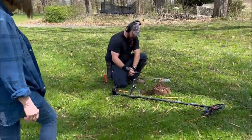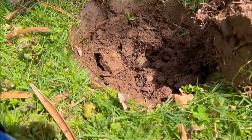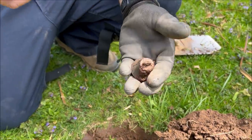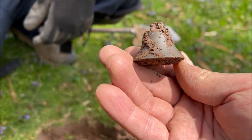All right, Dustin's got something. He's over in the shade too, which makes it extra nice. Ooh. Oh, I see something. Yeah. What is that? Oh, it's a bell. Yeah. Oh, that's a Conestoga bell. It looks like a little Conestoga. Oh, wow. It's Tombak. Yeah. Wow. Is that complete? Yeah. Oh, my goodness. Look at that.